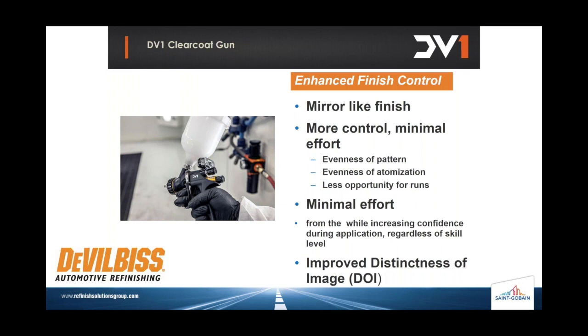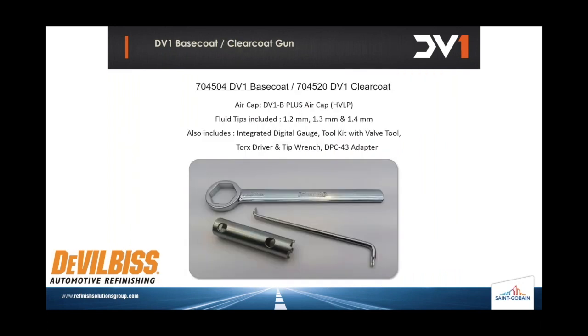The part number for the Basecoat gun is 704504. The part number for the Clearcoat gun is 704520. It lists the air cap that they come with. Both guns include the 1.2, 1.3, and 1.4 millimeter fluid tips. The 1.3s will be installed in the gun. The 1.2 and the 1.4 will be in the box.